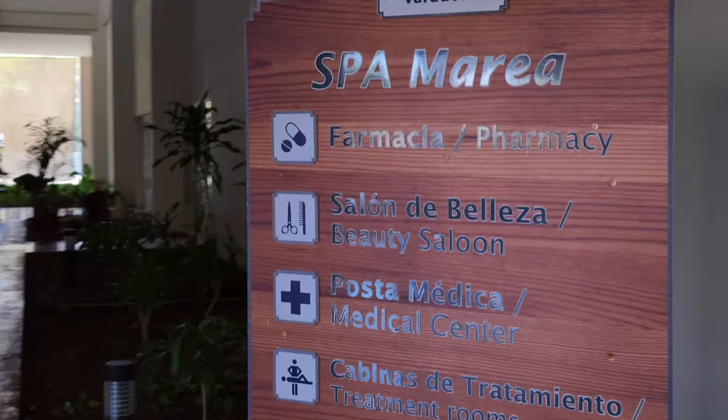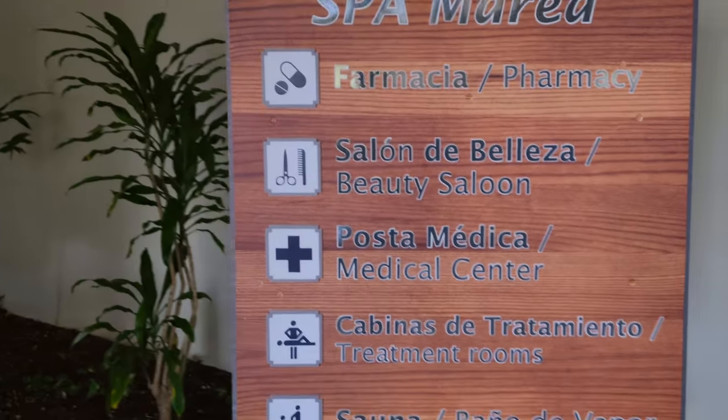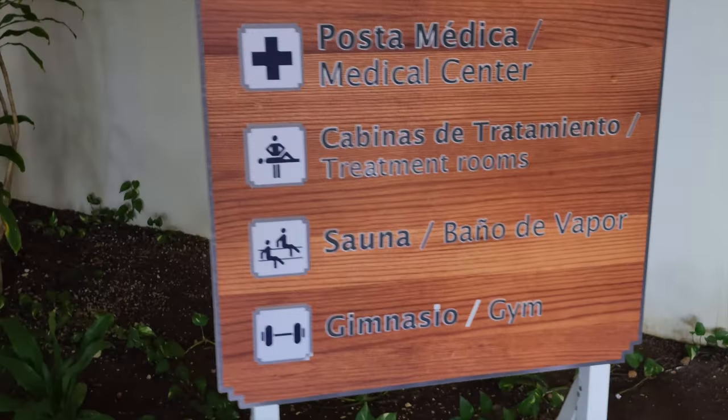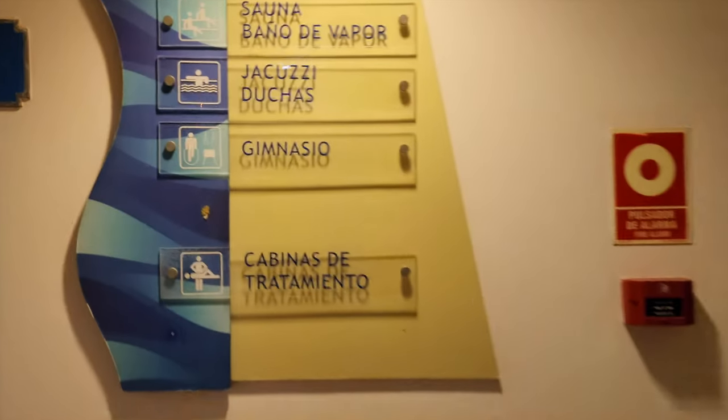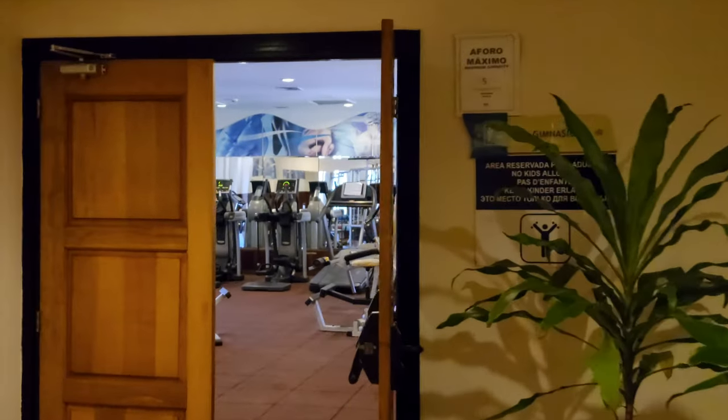Okay, so here's our spa, medical, and the gym. Right when you come in, of course, there's some towels for you to use. To the right, there's a salon, and you can book an appointment with them, and they'll be more than happy to assist you. And just to the left, we have the gym. Let's have a look.